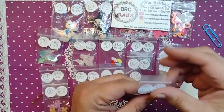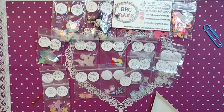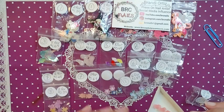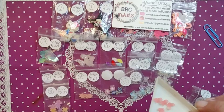Number 10 are the butterflies. We're going to open up those while the crescent moons are in the lamp. All these are too cute. I love my butterflies.